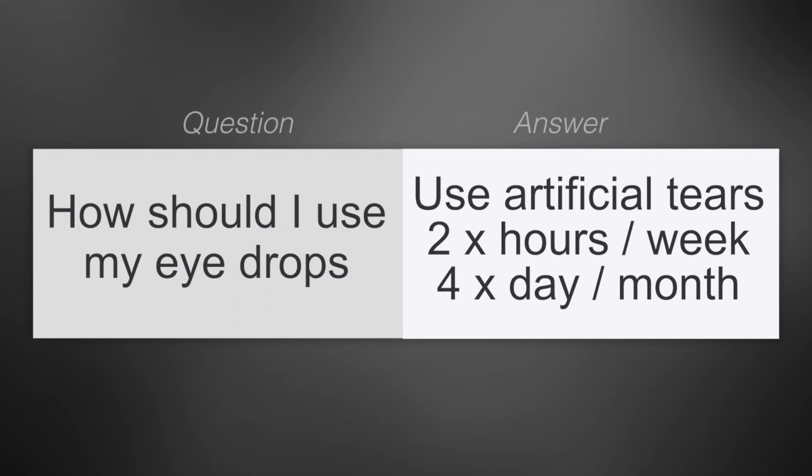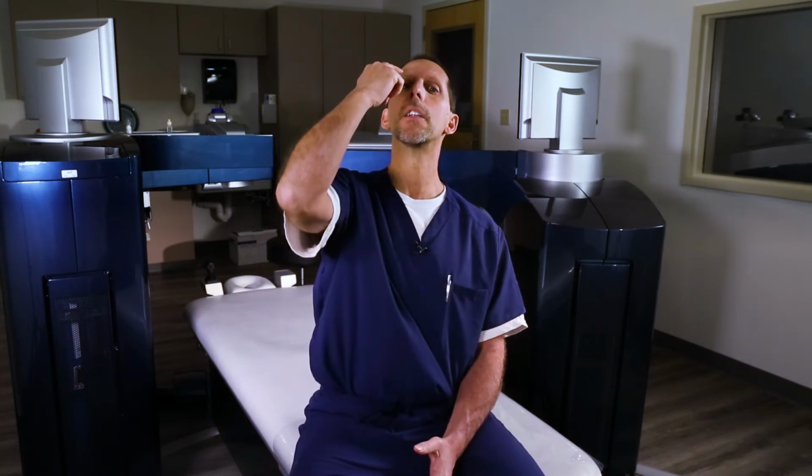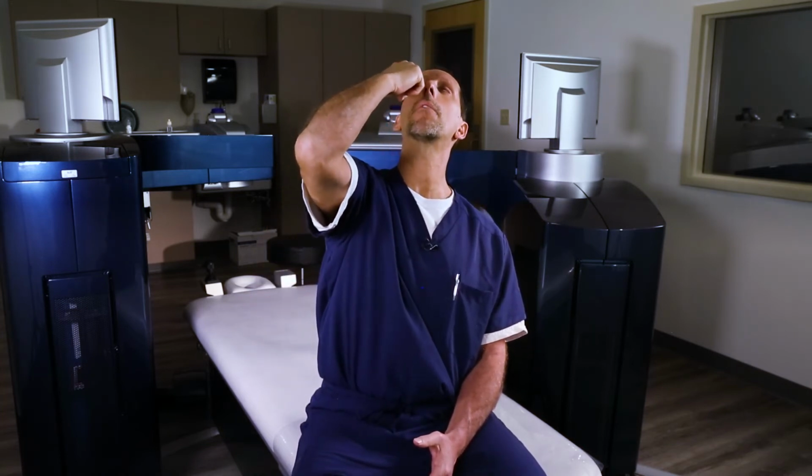If you are feeling dry or blurry, you can use the tears as much as you need, but remember to wait 10 minutes after using a medicated drop to put the artificial tears in. If you're having trouble getting any of the drops in, you can lie down, tilt your head back, place the drop right in the corner, blink a few times, and the drops will get right in.